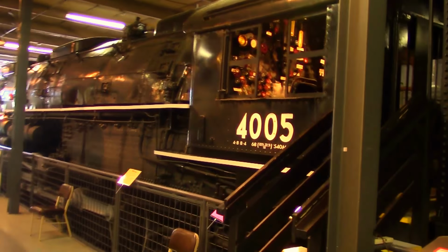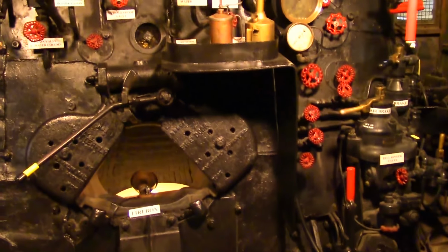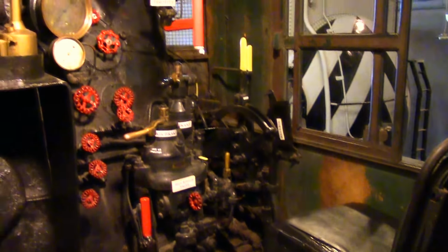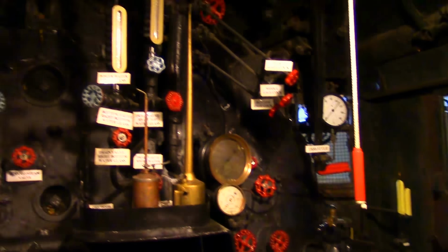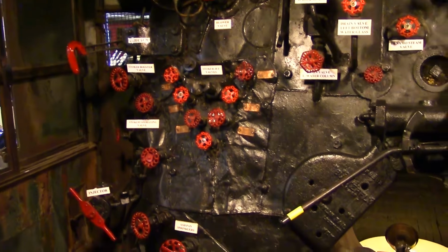All right. Here we can go up in it. Sweet. Only had to learn how to control a few gauges. Just a few. Nothing too major. You notice those gauges are in the flying V formation, giving it extra strength.